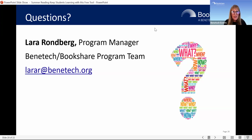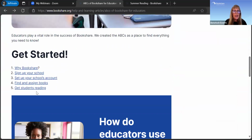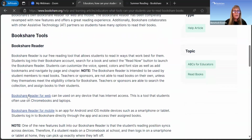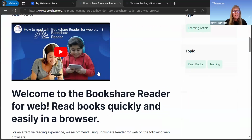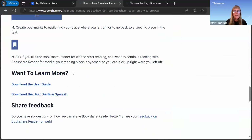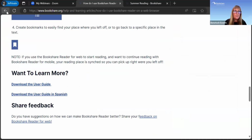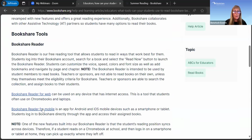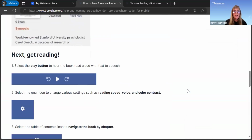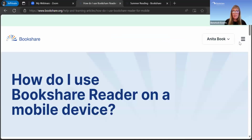So let me go back to the website and show you, someone asked about instructions for Bookshare Reader. An easy way to find that is under the ABCs, Get Students Reading. Here is the Bookshare Reader for web. There's a video tutorial about that, and some quick instructions for how to use it. We also have a user guide you can download that has step-by-step instructions, and we have that in Spanish as well. And then for the Bookshare Reader for mobile, same thing: video, some screenshots of what it looks like in the platform, as well as the full user guide in English and Spanish.